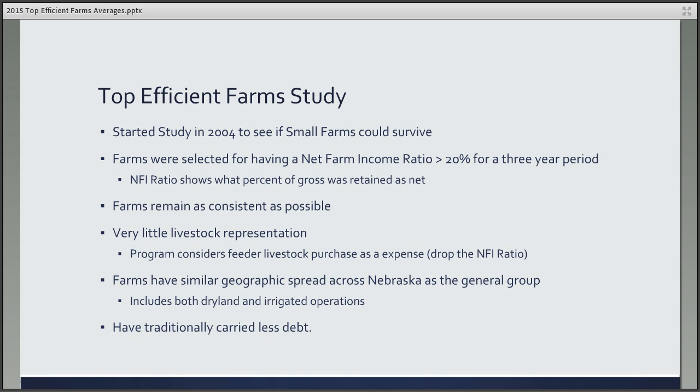When we selected these farms, we were looking for farms that had a net farm income ratio of greater than 20% for a 3-year period. Net farm income ratio measures what percentage of gross is retained as net. And it really shows us those operations that make good use of every dollar of gross income that comes in.